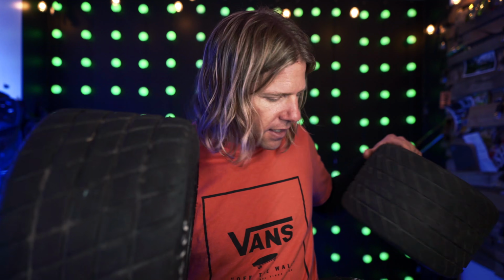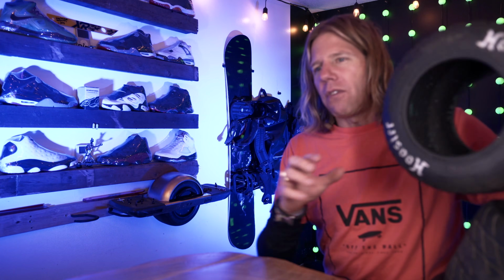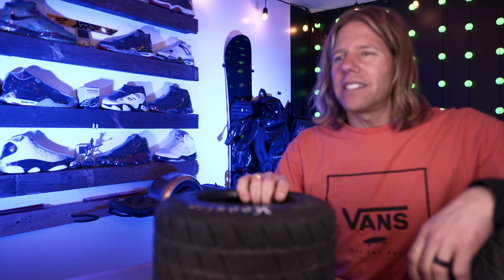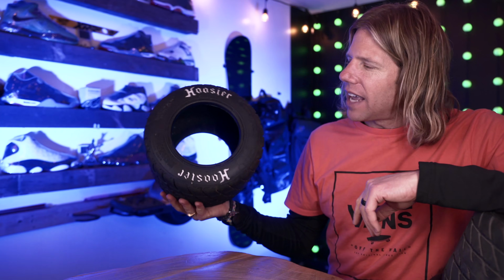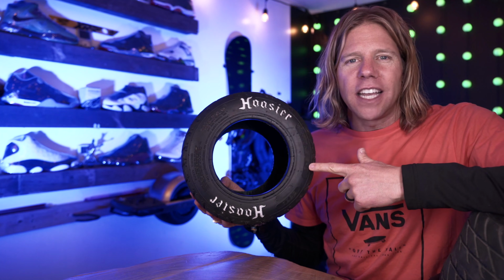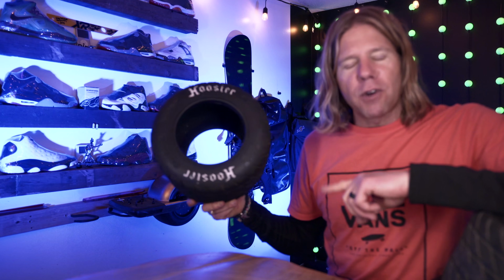I told you I got too many tires here. This is the Hoosier 5.5. I do not like this tire at all. It rides too much like a Pint. We talked about that in a video once before. I own a Pint, so I don't want to ride something that feels like a Pint. So in my opinion, this is out. This probably only has under 100 miles on it. It will never be back on my XR again. It is up for grabs.